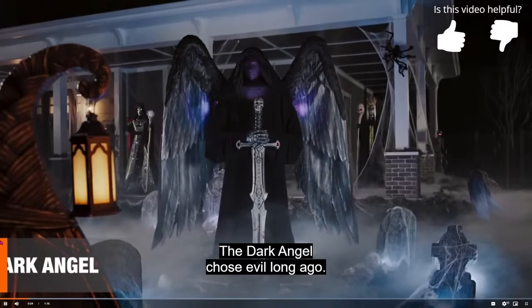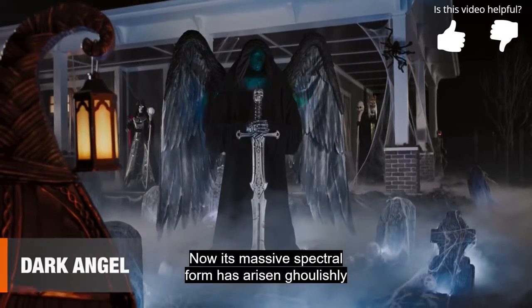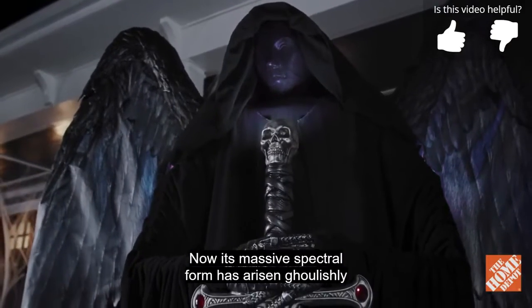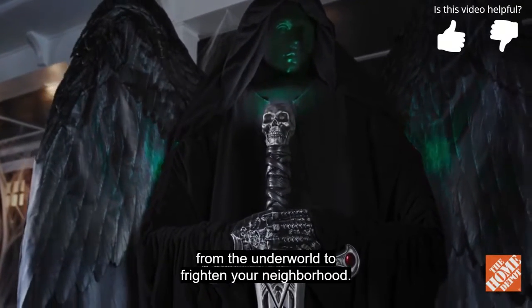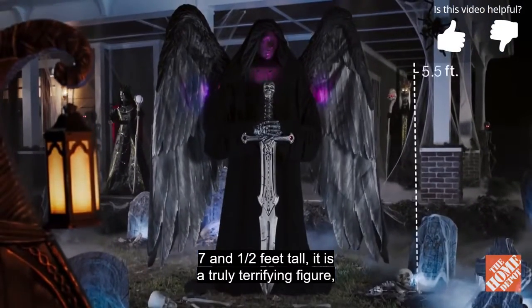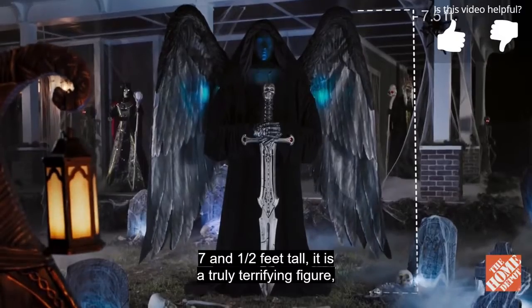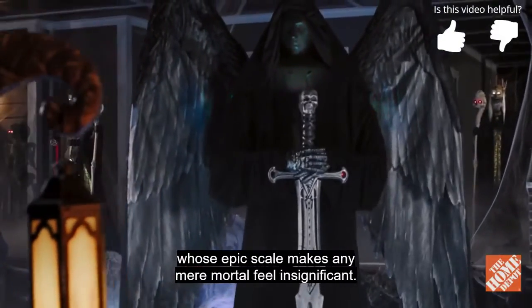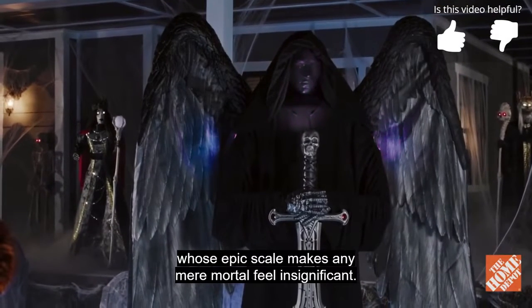The Dark Angel chose evil long ago. Now, its massive spectral form has arisen ghoulishly from the underworld to frighten your neighborhood. 7.5 feet tall, it is a truly terrifying figure whose epic scale makes any mere mortal feel insignificant.